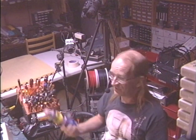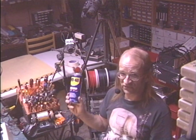WD-40, if you're looking for contact cleaner, WD-40 is the stuff to get. It's going to last a heck of a lot longer. Doesn't smell all that great. Some of the contact cleaners do smell really nice, and that's one of the things.